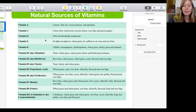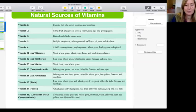B7, rice bran, wheatgrass, wheat germ, liver, yeast, chlorella, kelp, flaxseed, and rose hips. Vitamin B9, wheatgrass, wheat germ, rice bran, chlorella, flaxseed, kelp, rose hips. B12, cobalamin, wheatgrass, wheat germ, rice bran, yeast, chlorella, kelp, bee pollen, rose hips, and flax seeds. So really, you just need to add a few really amazing superfoods into your diet and you've got an amazing source of all of the vitamins.